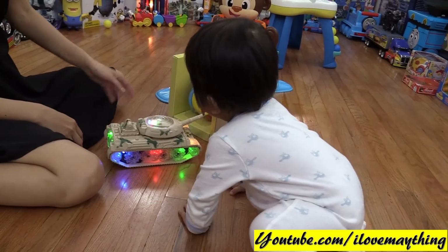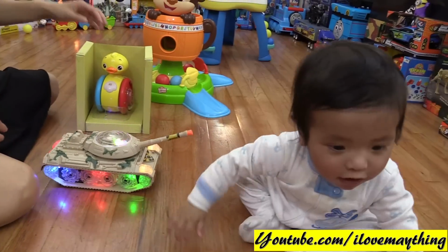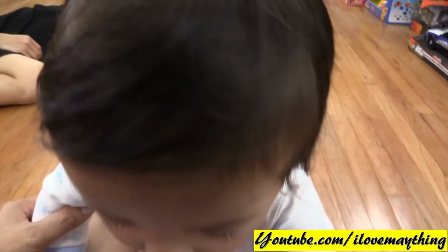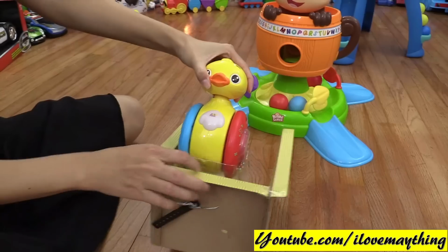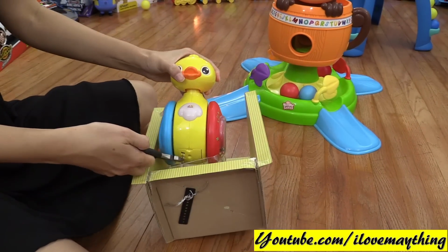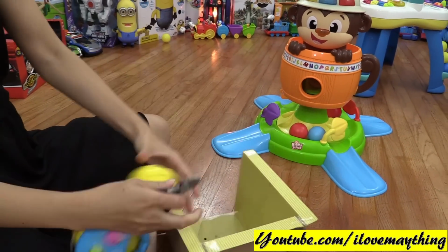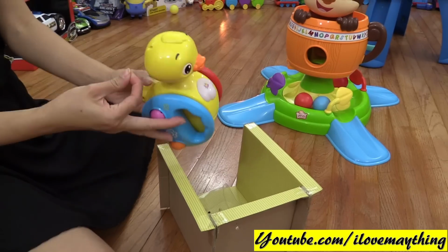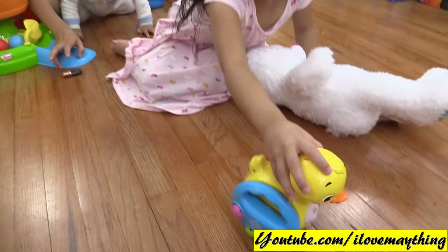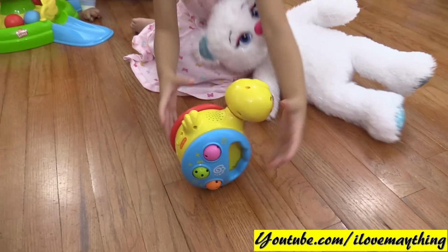A tank. Hey, boy. Again? And there goes the duck. Hello, my girl. Hello. Wee, ducky ducky. Oh, cute. A cute ducky ducky.